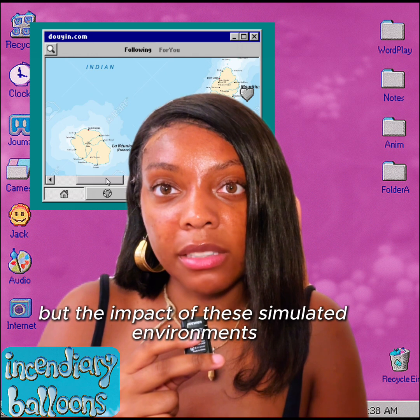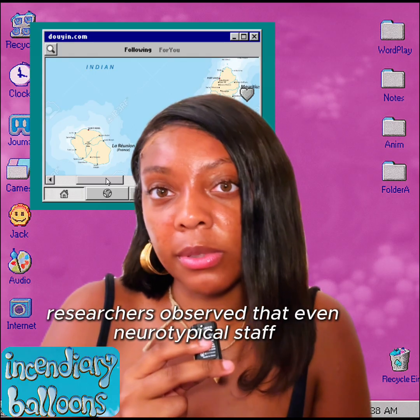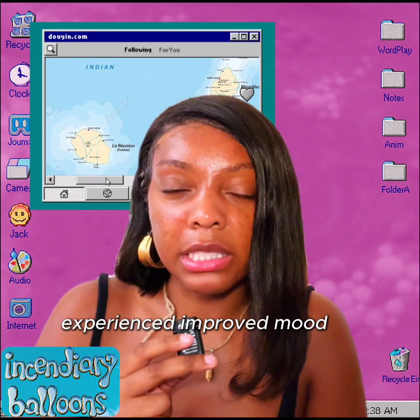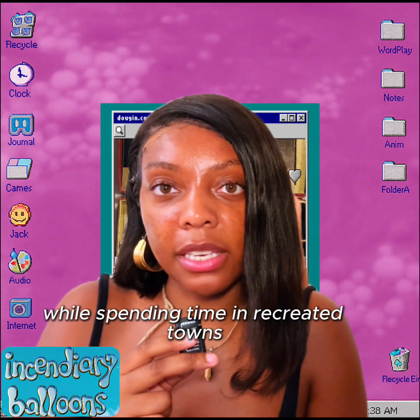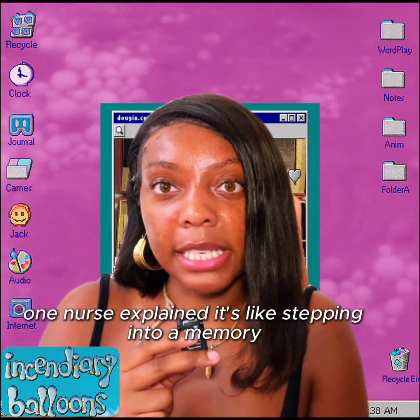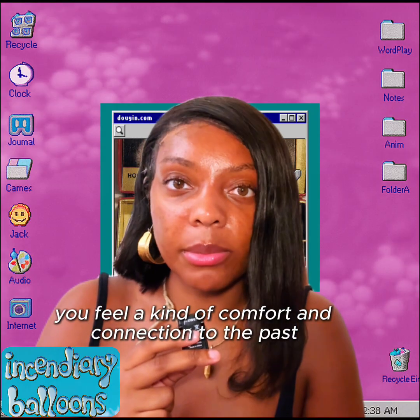But the impact of these simulated environments extended beyond patients with dementia. In a controlled study, researchers observed that even neurotypical staff and visiting family members experienced improved mood, reduced stress, and a sense of nostalgia while spending time in recreated towns. One nurse explained, "It's like stepping into a memory. Even if you don't have dementia, you feel a kind of comfort and connection to the past."